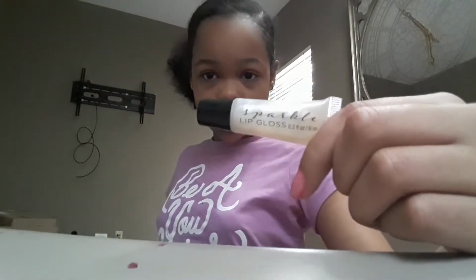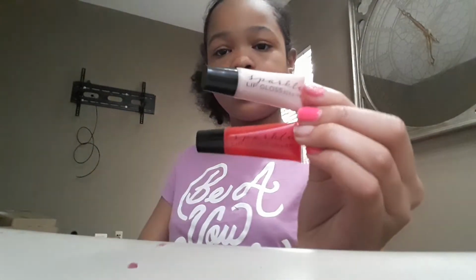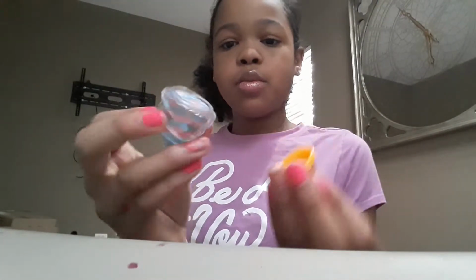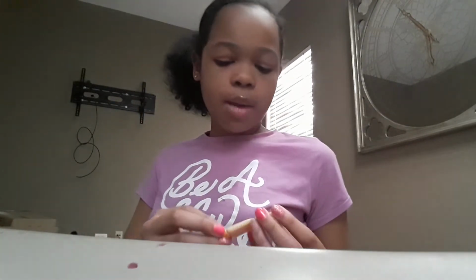And here's this one. These two. This one. When you rub this on your finger and then look at it, it's kind of like a blue, a little bit, or a clear. And my last one is this one.